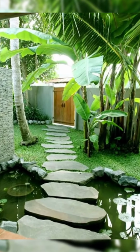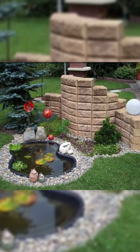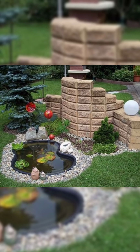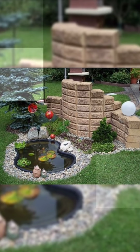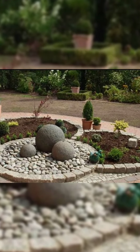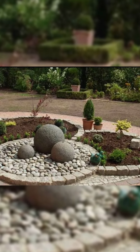Small garden ideas: movie screen. Make it movie night in your small garden with a pull-down screen that tucks away when not in use. Or if you have a white wall or even a white sheet, you can turn your space into an intimate theater with just a projector.